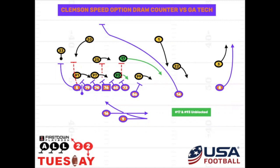So let's take a look at our first play for this week. We're looking at the Clemson versus Georgia Tech game, and we see kind of a blast from the past here. It's been a while since I've seen a sprint draw, but Charlie, it looks like that's what we have here, a version of sprint draw that definitely gives a counter feel to it.